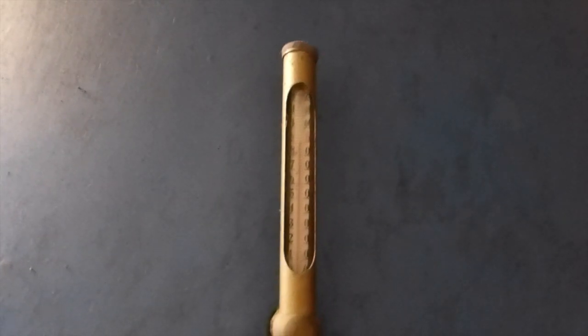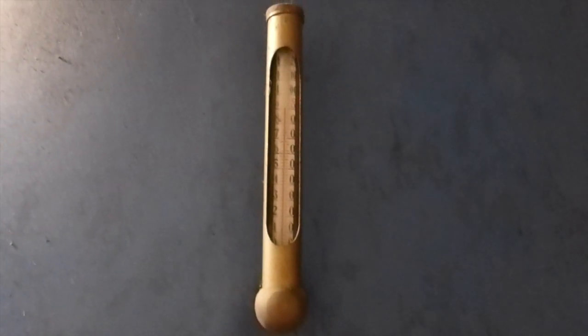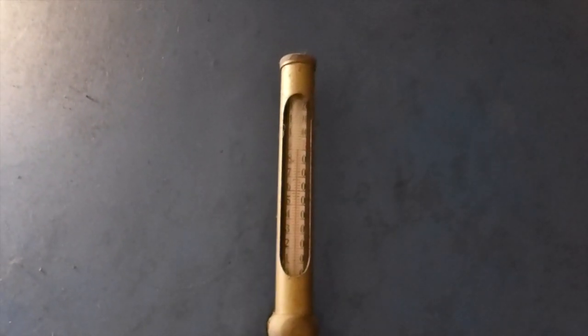The temperature on the tank has gone to maximum, but I don't know why it's not flowing around the hot water system, because the temperature in the radiators is cold.